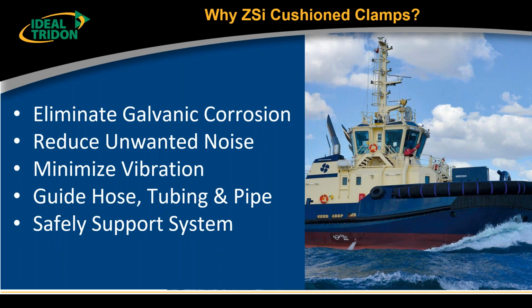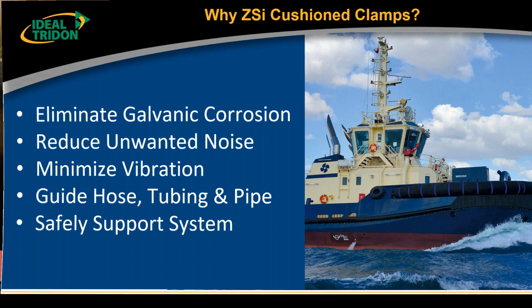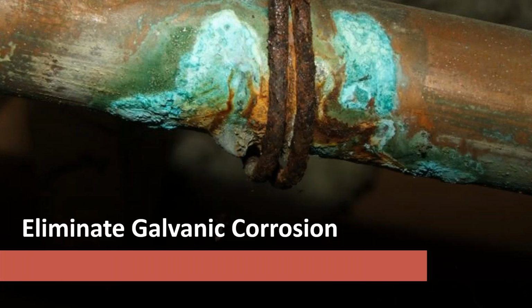So why ZSI cushion clamps? It's all about enhancing the system performance. We're going to talk about these 5 items a little bit in depth. So let's get rolling. The first thing is eliminating galvanic corrosion. When you have 2 dissimilar metals in direct contact, it causes that mess that you see right there on the copper tubing.